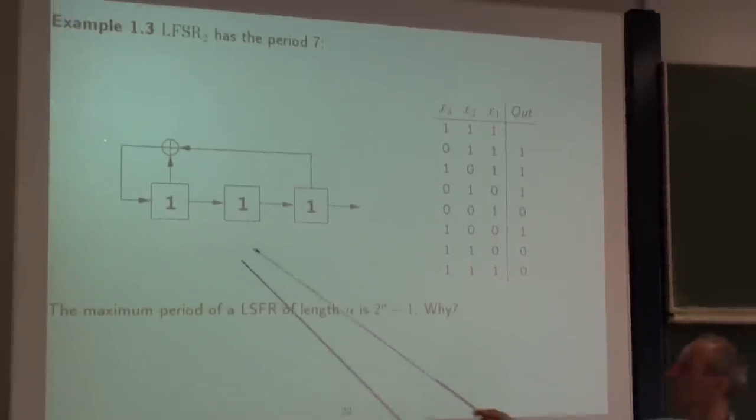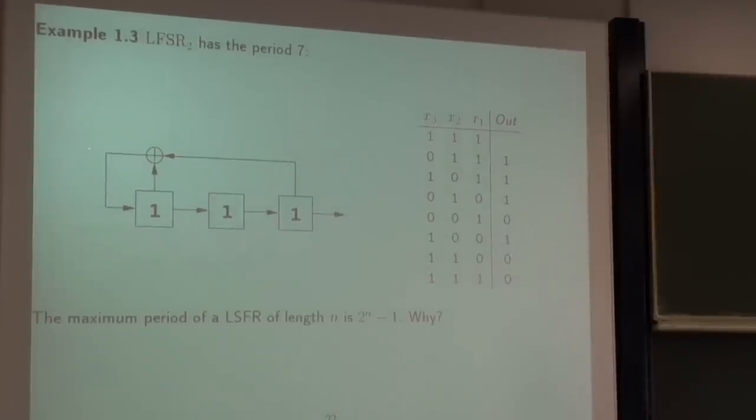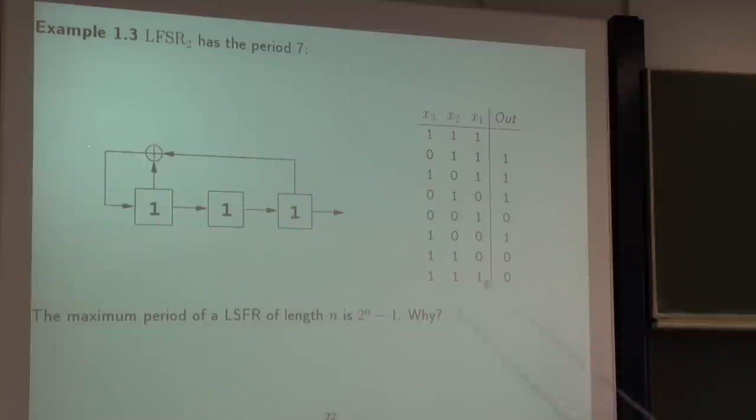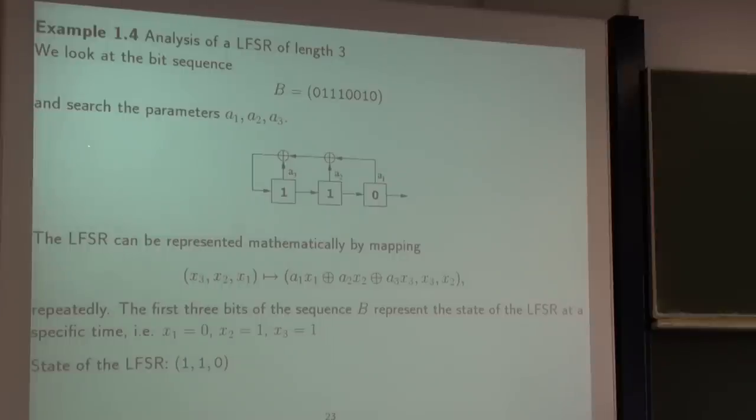Now if we look at this shift register where we have the XOR of bit number 3 and 1, then you see if we start with 3 ones, we get a period of 1, 2, 3, 4, 5, 6, 7, which is maximum. Now I show you that linear feedback shift registers are not really secure, and I show you how to crack such a shift register.